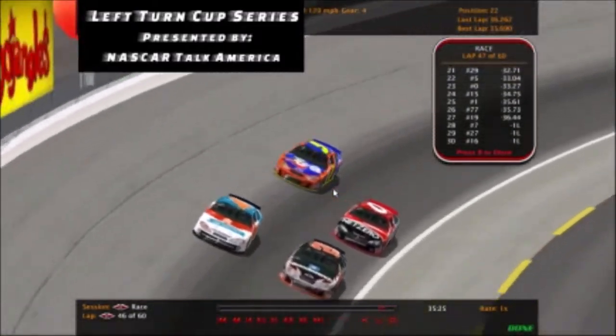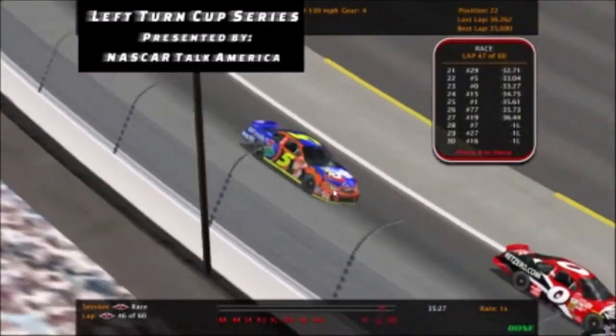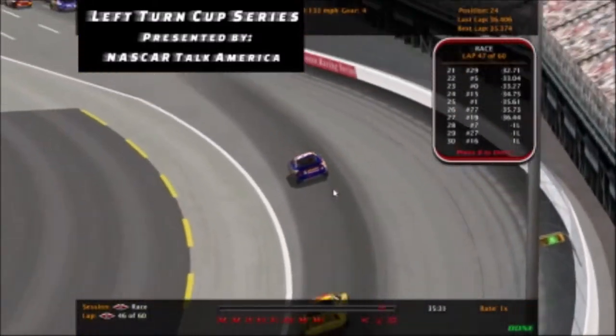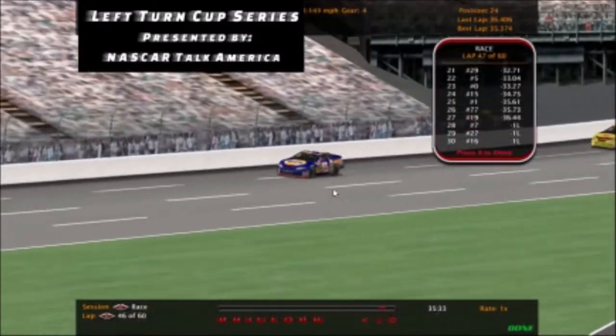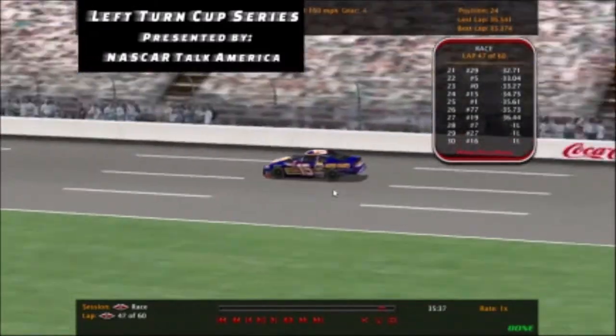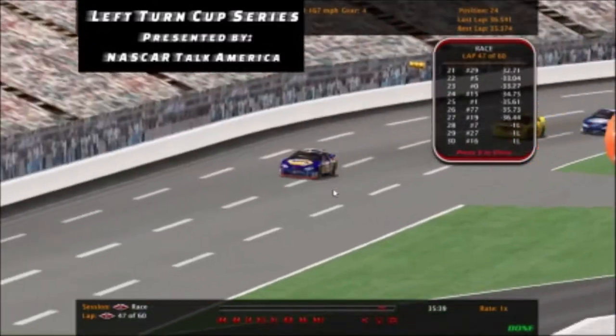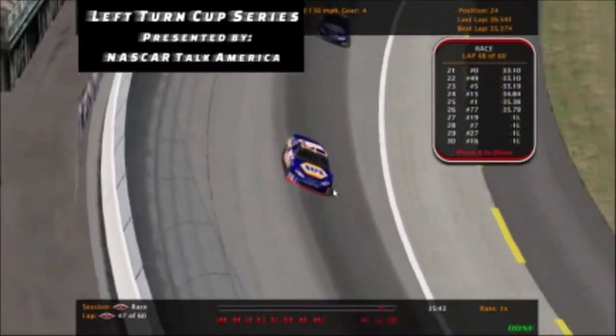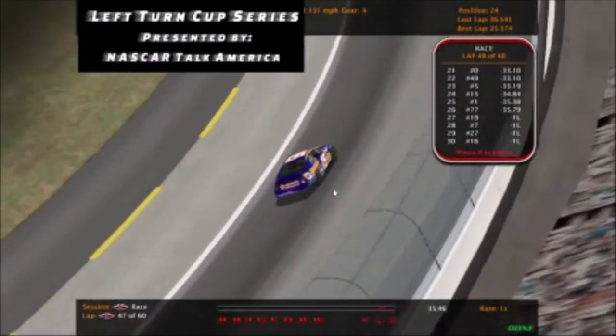There's Jerry Sprague in the 0. He's moving up a little bit. I mean, you don't really expect much from that team. Michael Waltrip in 24th. Definitely has to be a disappointing performance for that 15 team. He's been faster at different parts. He's been pretty inconsistent, I would say. So hopefully he's able to turn that around.